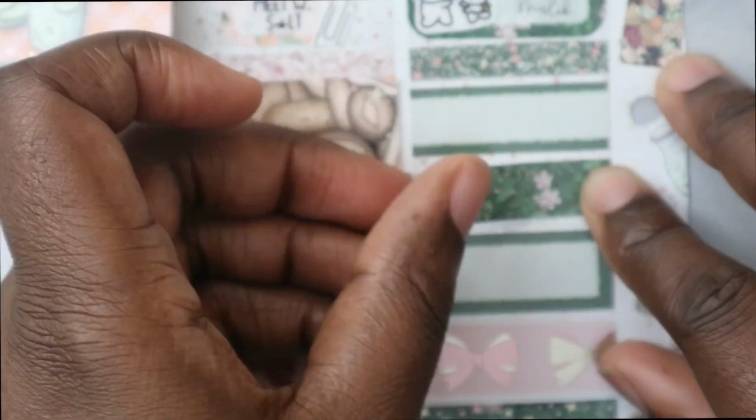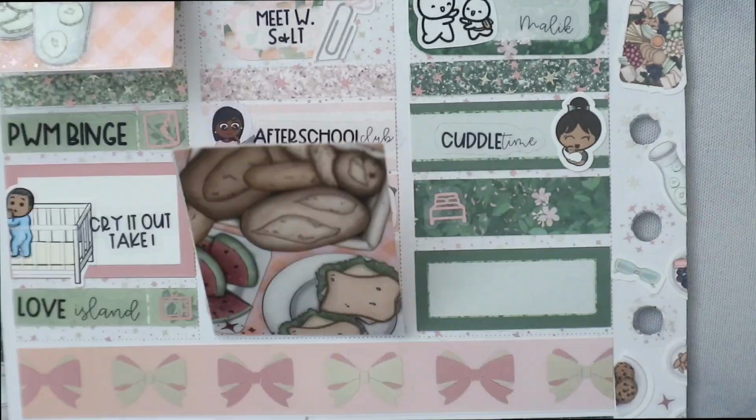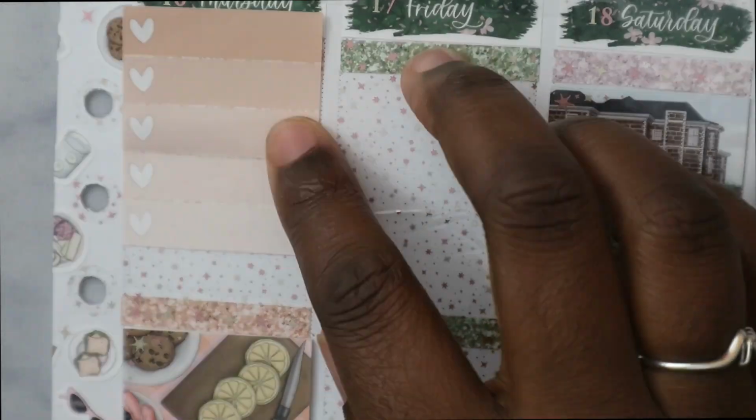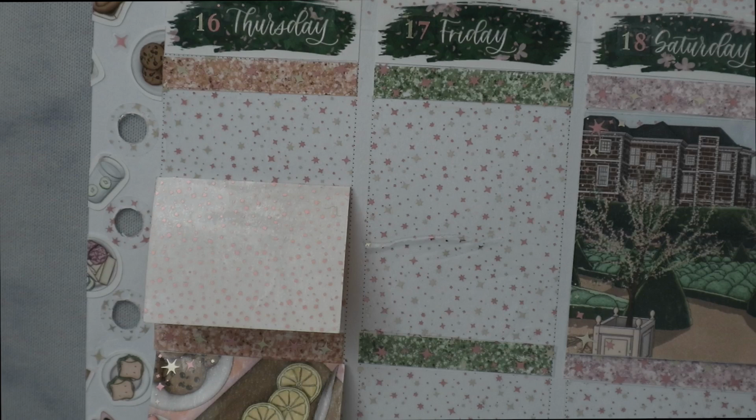We had some cuddle time, so I used a Make Plans Mum and Baby sticker, and I was super duper tired, so I used this bed icon from the foil bundle and a Tidy F script also from the foil bundle. And then finally I noted that Malik slept in his crib, so I used this baby girl sticker from Carly Plans to note that.